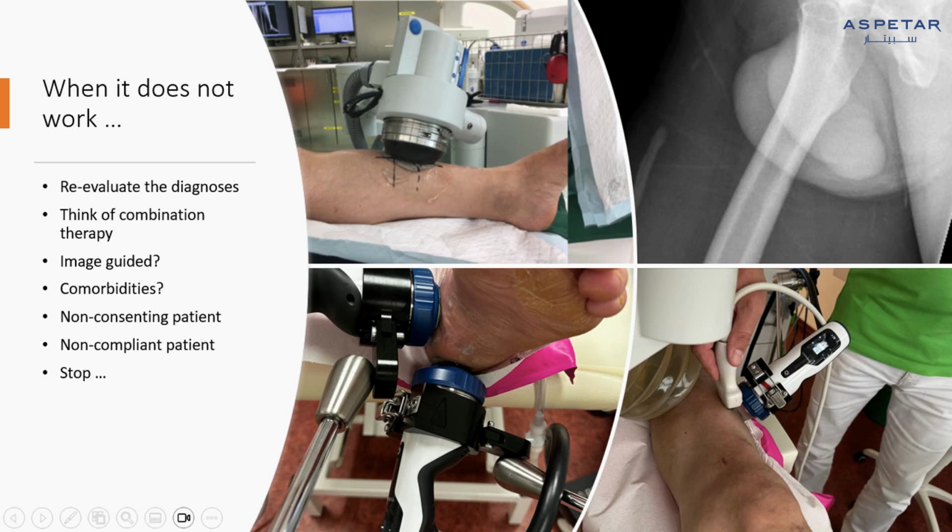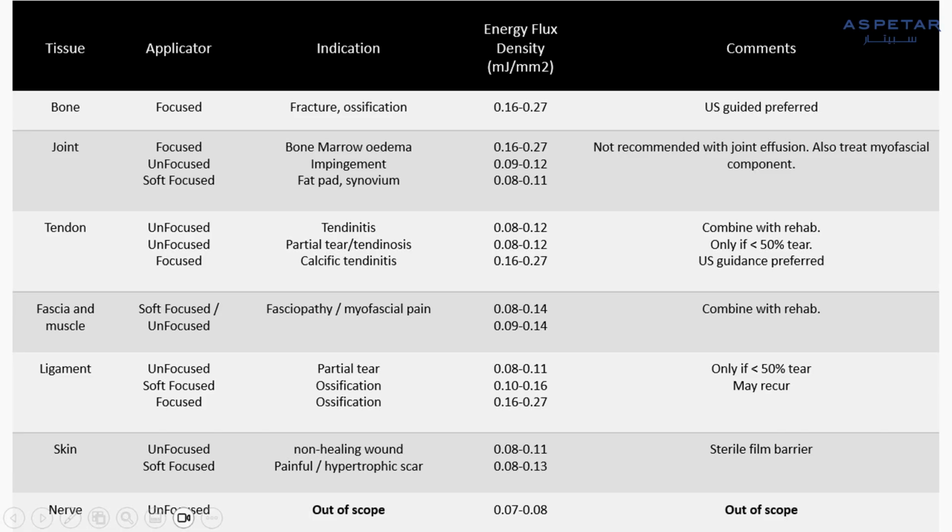And the next thing is, there are times that you need to stop. We will see over the next couple of slides when we stop. Sometimes you need to use a big device for a big fracture, where you reduce the number of treatments to one session with this device.